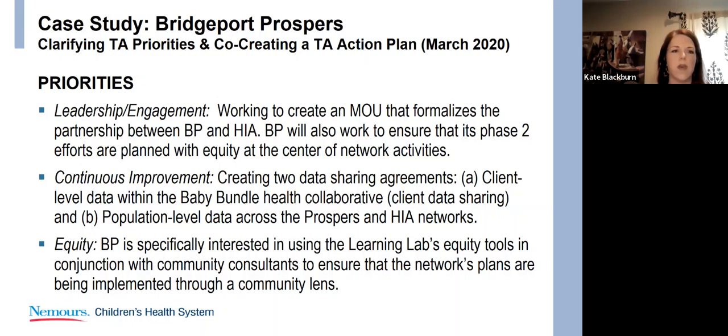What is this alignment to look like? What does it really look like? The priorities that each one developed, the teams developed their priorities after doing a baseline assessment. It was like a network self-assessment of the integrative activities.